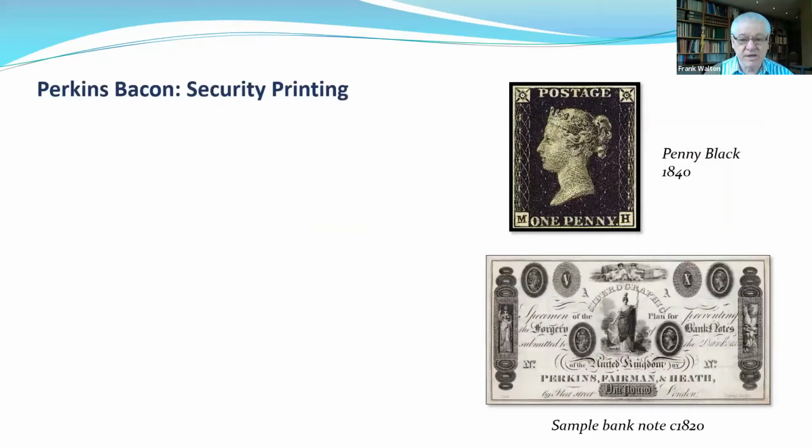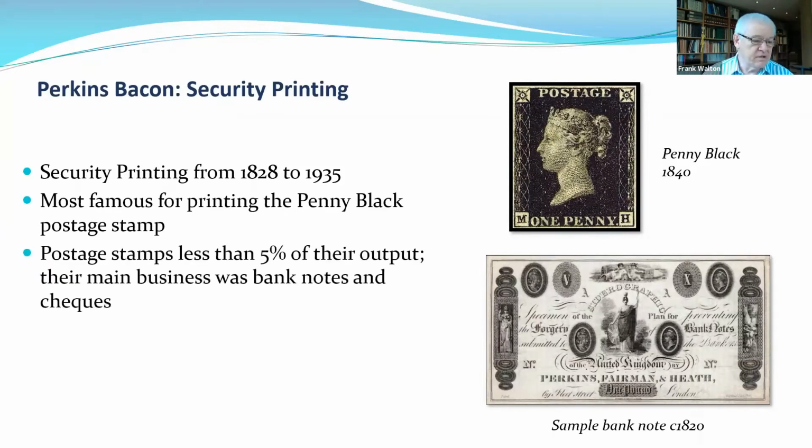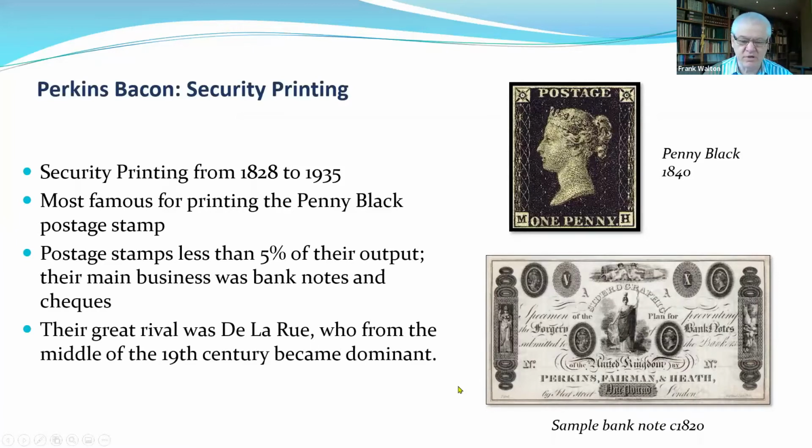Perkins Bacon were not stamp printers. What they were was security printers, and basically they started security printing in the UK in 1828, and of course they're most famous for penny blacks. I'm sure it's a well-known quiz question answer, who printed the penny blacks, and the vast majority of philatelists will get that right. But, and this is the big but, adhesive postage stamps formed a tiny proportion of Perkins Bacon turnover. Their main business was banknotes and cheques and all sorts of other miscellaneous security printing jobs. And of course they were in commercial combat with De La Rue, who basically won over in the second part of the Victorian era as they started doing more cost-effective production techniques.